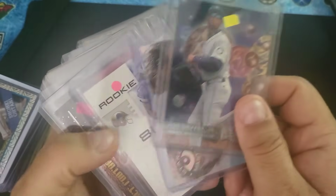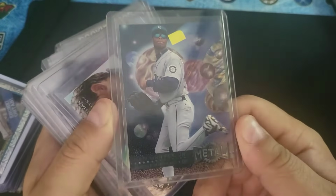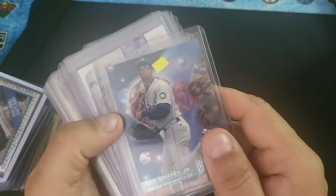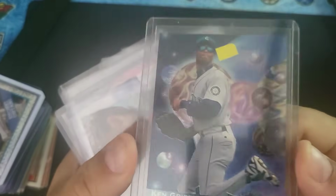It wasn't a lot of big name vets, which is what I tend to buy. There was a lot of like lower end rookies like Mike Alstott and Corey Dillon and stuff like that from the mid 90s. But I did find some stuff.